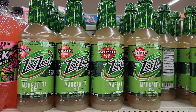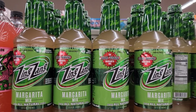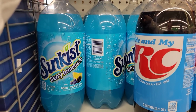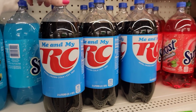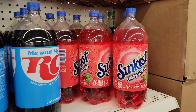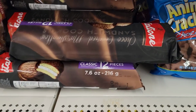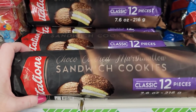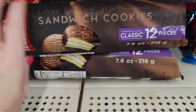And they had a lot of the margarita mix. This stuff's almost $5 at Walmart. Ooh, they had the Sun-Kissed Berry Lemonade 2-liter. They had the RC Cola. I've never had that before. Cherry Lemonade Sun-Kissed. Ooh, here's some more of those cookies, but this one's chocolate. Oh, this is torture. I miss my chocolate.